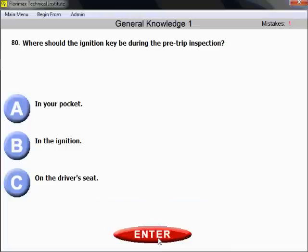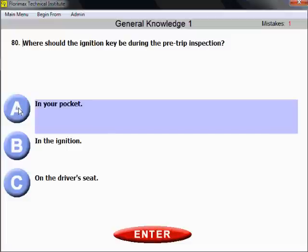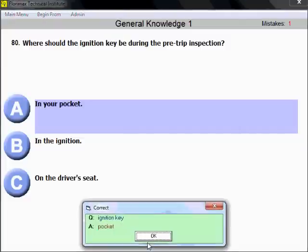Question number 80. Where should the ignition key be during the pre-trip inspection? Easy stuff also: in your pocket. Safety. Keep it with you. Keep it in your pocket. Don't leave it in the ignition. Don't leave it on the driver's seat. Keep it with you in your pocket. That's where the ignition key should be.